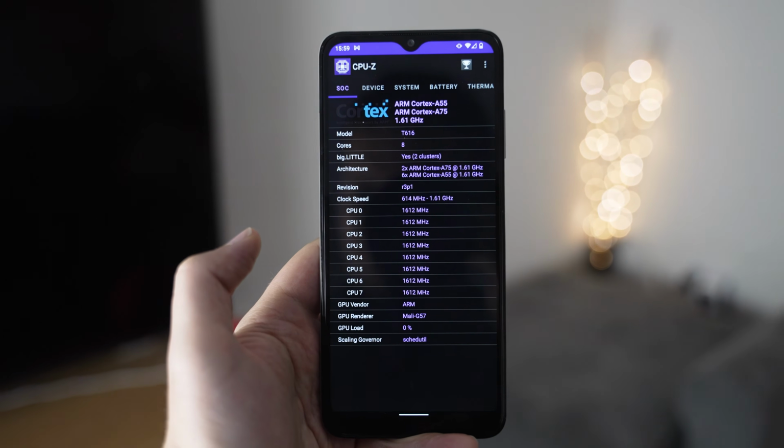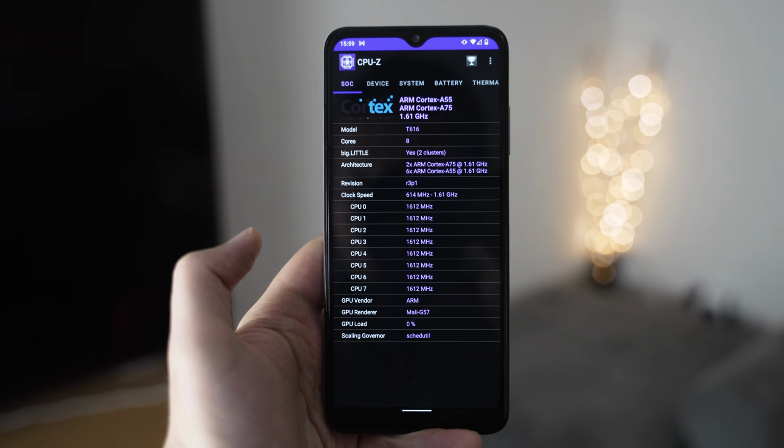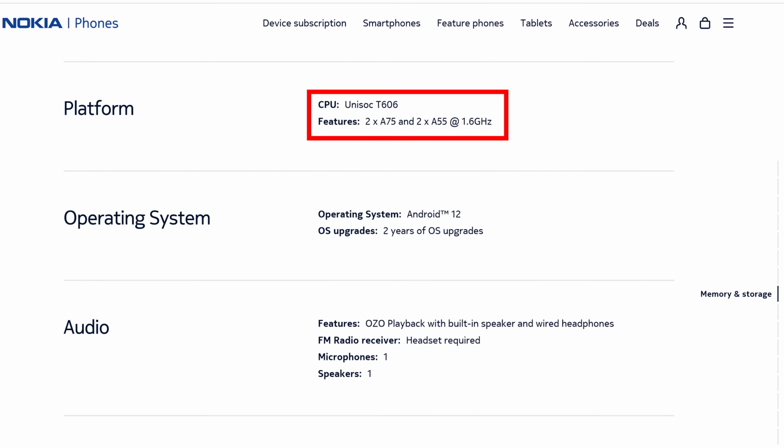Now, there are a few things that make this smartphone stand out apart from its alleged repairability. One of the key things that caught my attention is the fact that it's not running a MediaTek or Qualcomm chipset. It's running on a Terminator-like named Unisoc T606 chipset. This is not the best chip, but in the context of this device, in its price range, it does a decent job of keeping the device ticking.